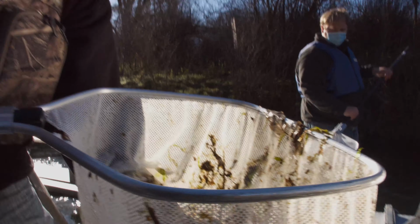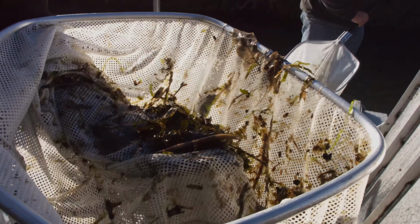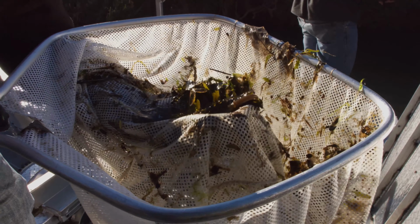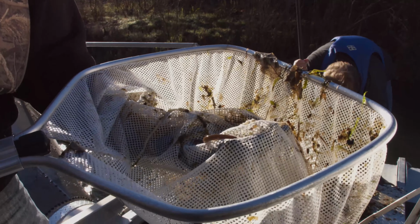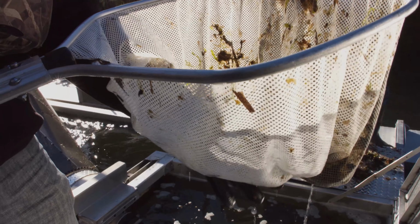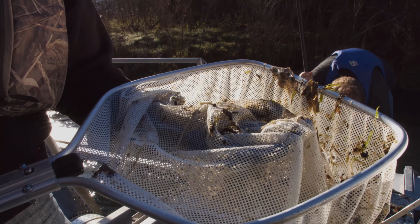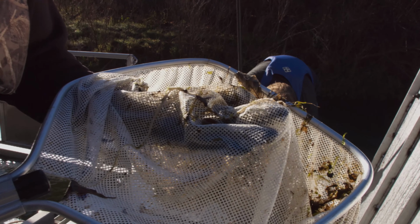Okay, there he is. So right here we have a Pacific Lamprey ammocoete, and this is the juvenile life stage of the lamprey for their first 6 or 7 years. And what it is, they look like a little earthworm. They filter feed for the first 6 or 7 years of their life before they develop the suction cup and the eyes.